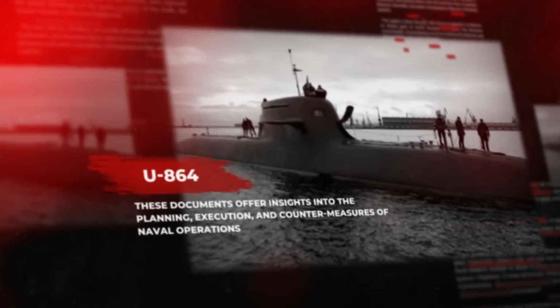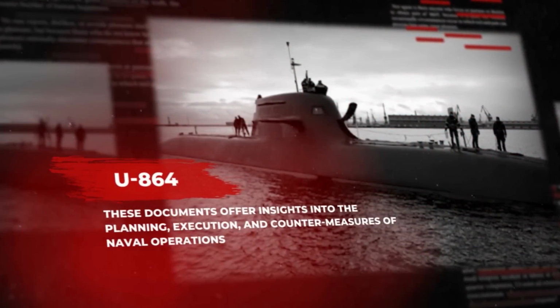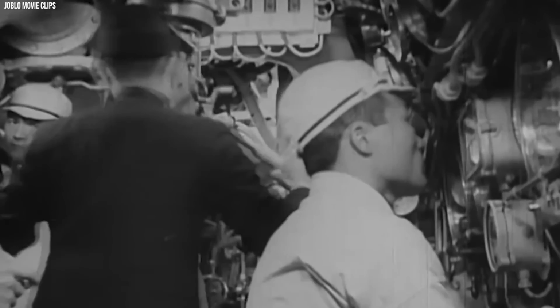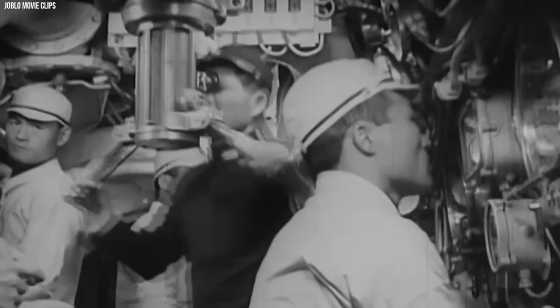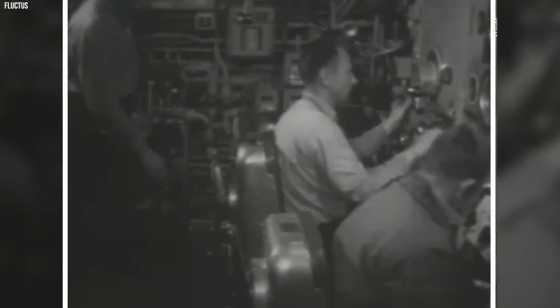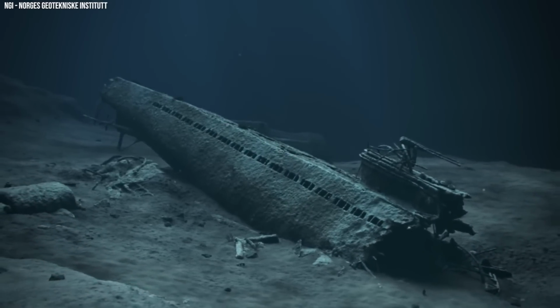These documents offer insights into the planning, execution, and countermeasures of naval operations, showcasing the strategic skills and technological advancements of both sides. The legacy of this intelligence struggle is significant, highlighting the crucial role of information and espionage in warfare, a concept that remains relevant in modern military strategies. The tale of U-864 serves as a prime example of the intricate interplay between technological progress and intelligence gathering, a mysterious dance of shadows and secrets beneath the ocean's surface.